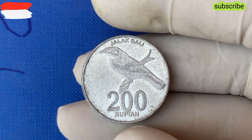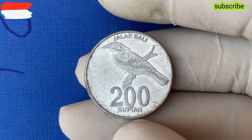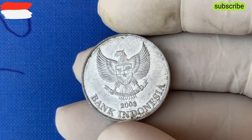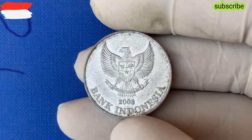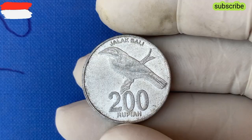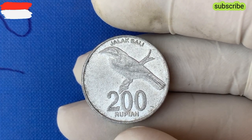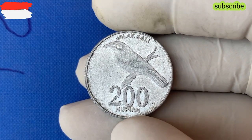Now, what makes this particular 200 Rupiah coin so valuable? Well, like many coins, its design, rarity, and condition play huge roles in determining its worth. The Bank Indonesia 200 Rupiah coin features some very unique and meaningful designs that reflect Indonesia's national identity. On the obverse side of the coin, you'll find the iconic Garuda Pancasila, the national emblem of Indonesia. The Garuda is a mythical bird that symbolizes freedom, strength, and unity, qualities that are central to the Indonesian spirit. This emblem is intricately engraved on the coin, and the surrounding elements highlight the importance of the nation's philosophical foundation, Pancasila, which guides Indonesia's values and principles.